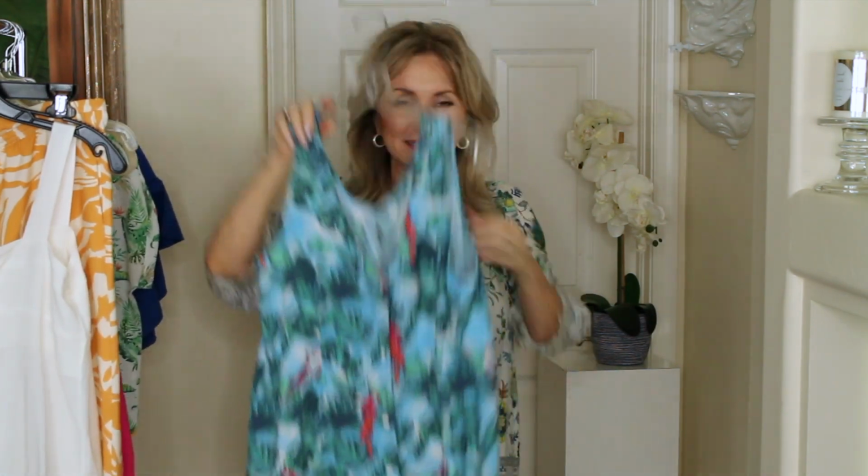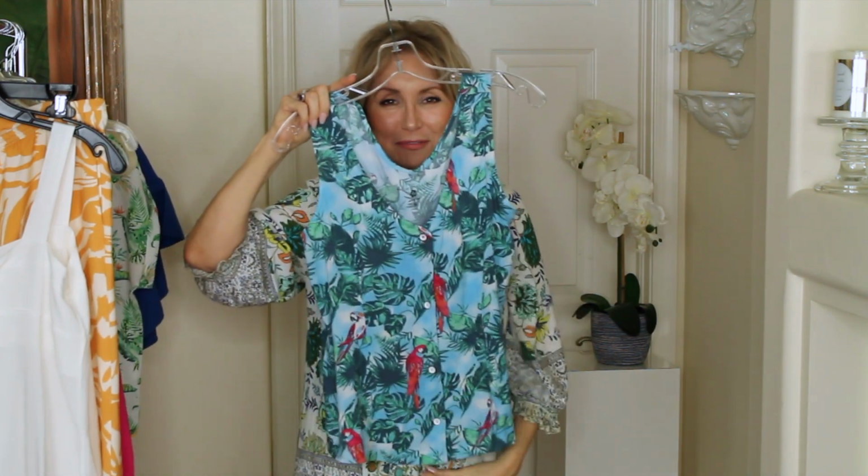Another find at Marshall's, or no, I think this one was TJ Maxx, is this Tommy Bahama top. I thought it was so cute and summery. I love the buttons that go down the front because that is instantly slimming.